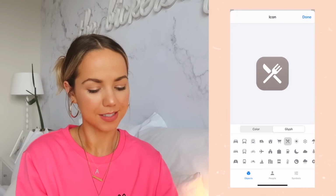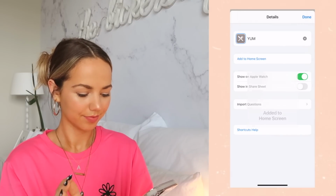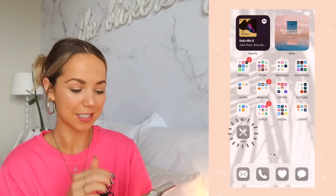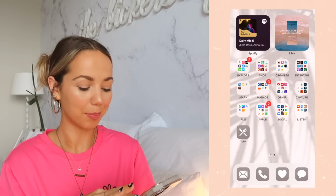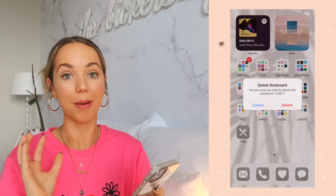Perfect, a fork and knife. So we will go with that and then add it to your home screen. Ta-da! So now it's really cute and kind of matches everything else. Of course, it doesn't go with this page because that wasn't my intention, but that's just a little example for you all. So I'm going to delete that.